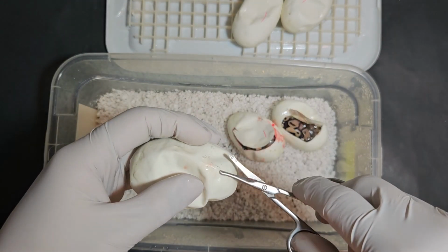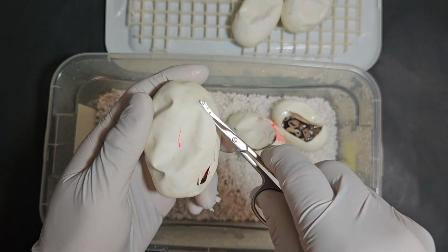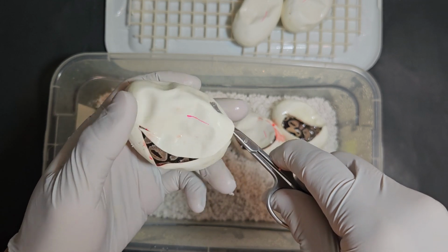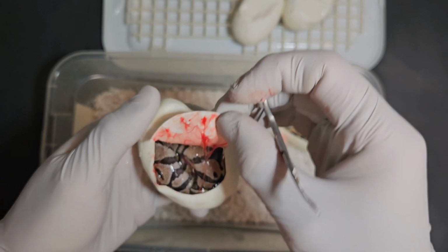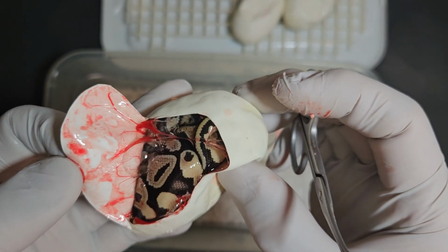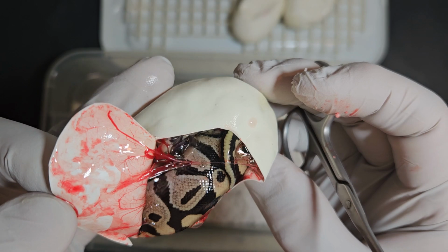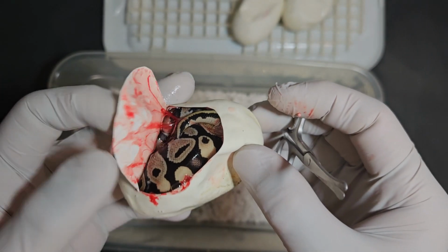I just really love the lace clown, especially when I know a lot of people don't like Enchi because Enchi kind of reduces pattern, but the back of that Enchi clown with that lace blushing looks awesome. This one, wow. This one looks fire lace, to be honest. But we'll see when they come out.